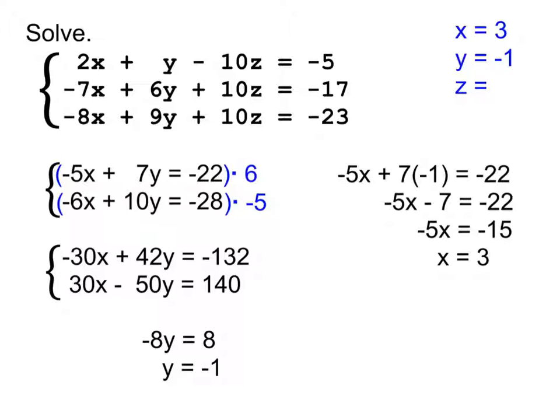Now when I'm plugging the y in, I have a couple choices. I want to plug it into one of the equations that has just y and one other variable. So it's one of those two that I used in my 2x2. I chose to plug it into the first one. Again, personal choice. You could have plugged it into the second one. You would still get the same value for x.